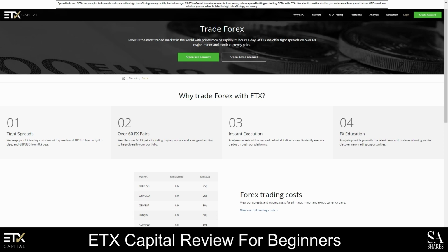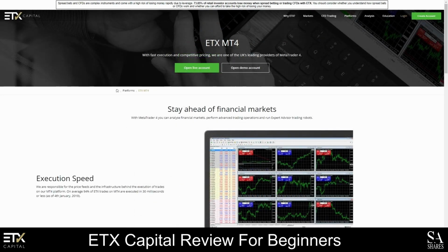ETX Capital accounts can be connected to the MetaTrader 4 platform, and you can also use the ETX Capital Trader Pro proprietary platform. MetaTrader 4 is a popular trading platform that was released in 2005. It comes with advanced analysis tools, thousands of technical indicators, customizable charts, expert advisor and algorithmic trading support, and can be downloaded at no cost.